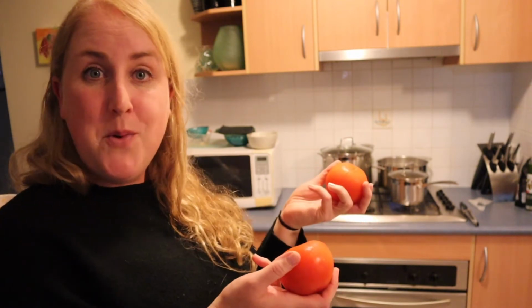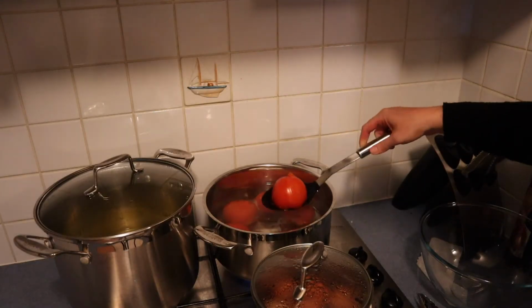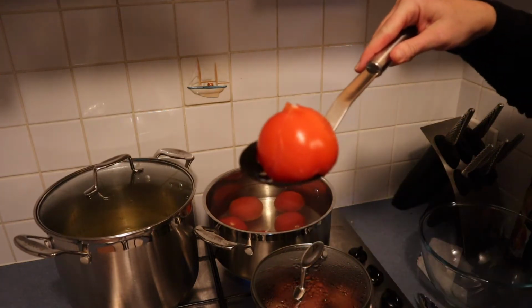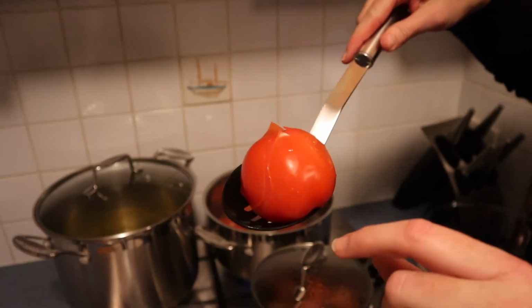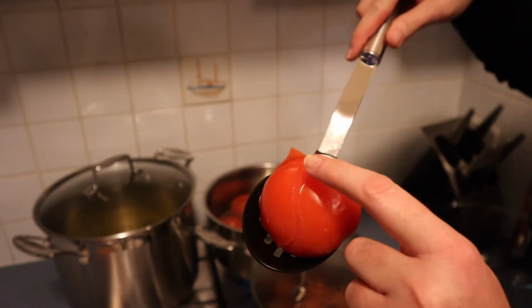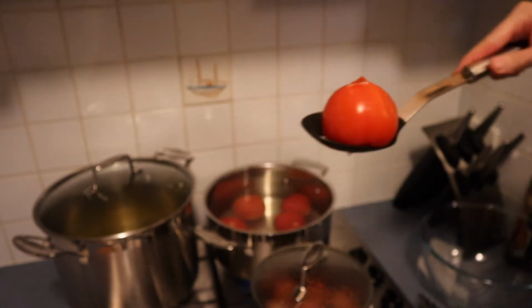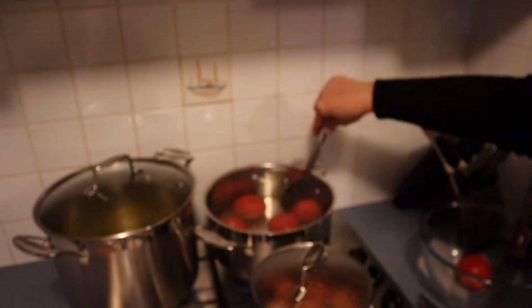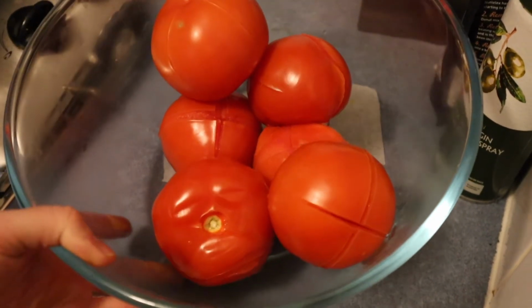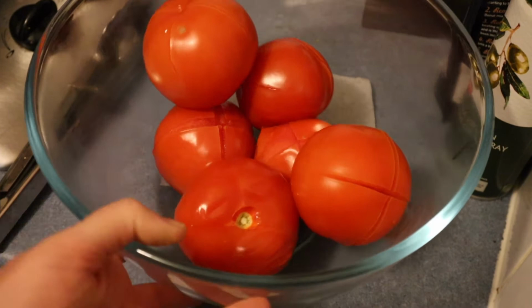So let's get this in the water. So you know they're ready to come out, number one, when a minute's passed, but also, I hope you can see it, when you get this kind of peeling of the skin. So once the skin starts to peel back, it's time to pop them out. So you can see some of them have split really, really well. So now these will just be left to cool down.